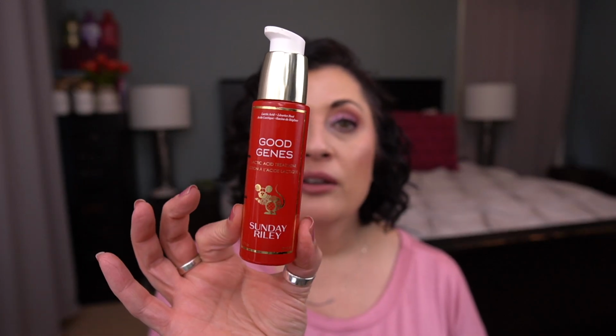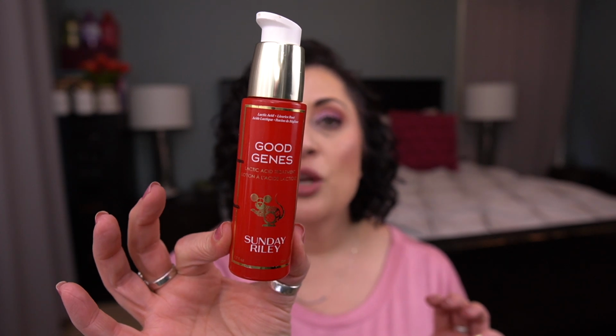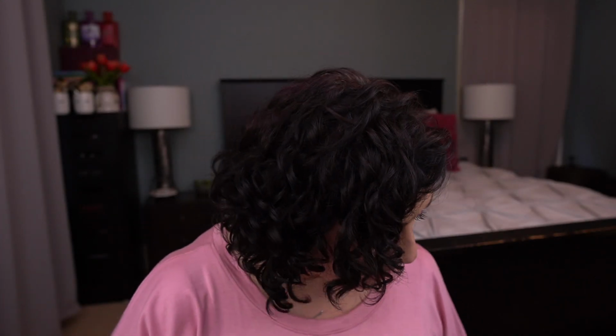All right, those are all the cleansers. Moving on to serums. I have by Sunday Riley the Good Genes lactic acid treatment. This is a jumbo size, 50 mils. I found this at TJ Maxx for a really good price. So yeah, it's all finished. Holy Grail, love this. Will always repurchase.